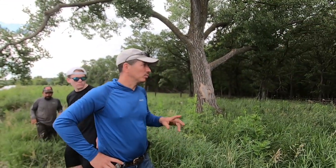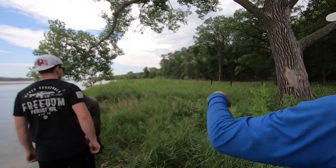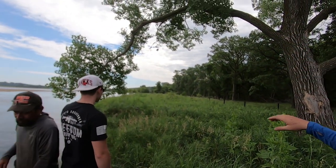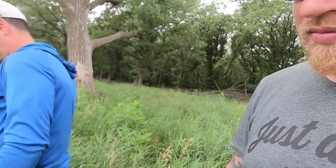The owner has a couple houses. You see the clearance over there? Oh, yeah. Up on the ridge up there, that's where he has two. Two houses up there. Pretty nice.